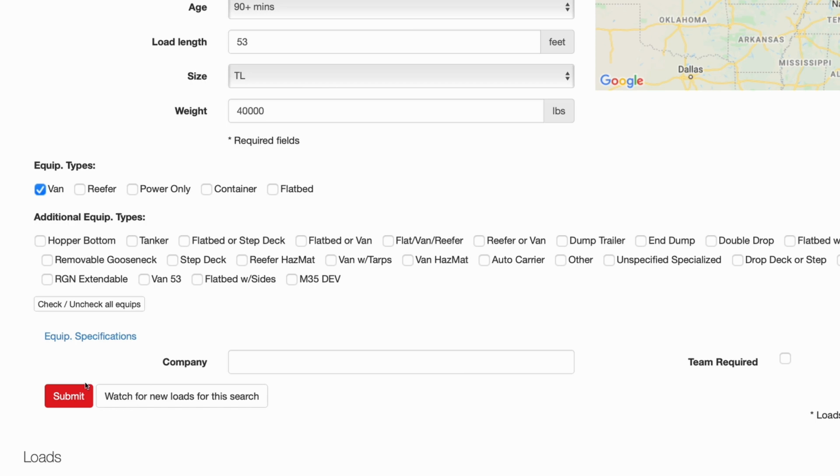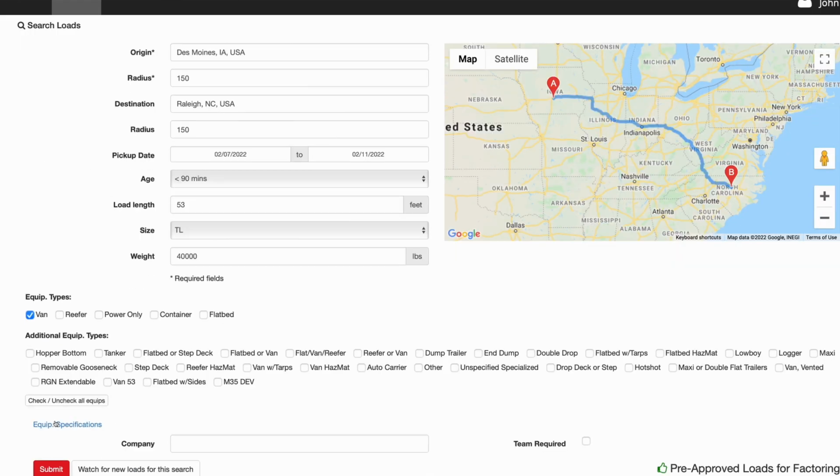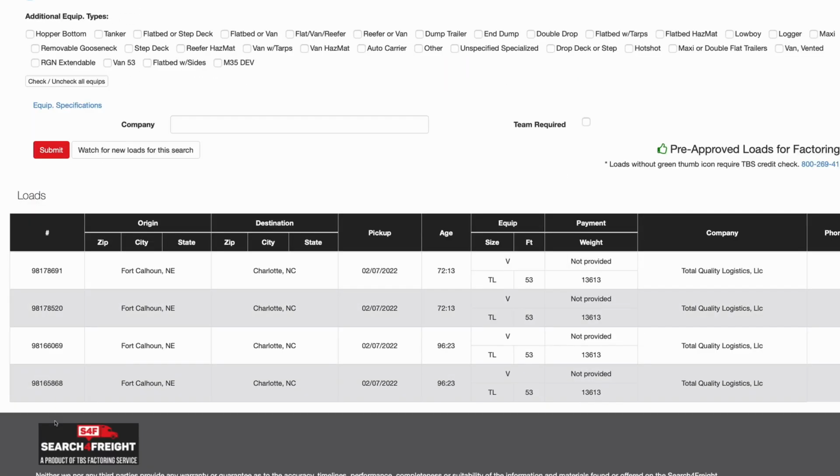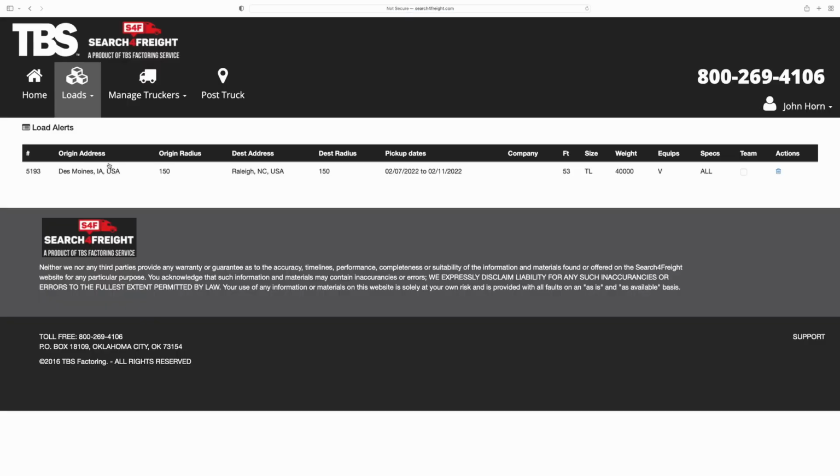Once you've completed all of your items, click Submit to see your results. There's also an option to watch for new loads for this search. By selecting this, you will get an alert anytime a load with your specifications is uploaded to TBS's Search for Freight website.